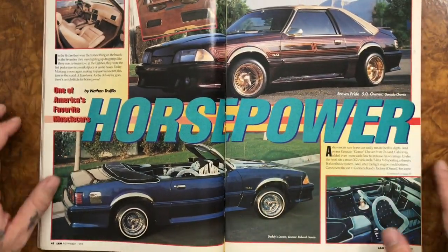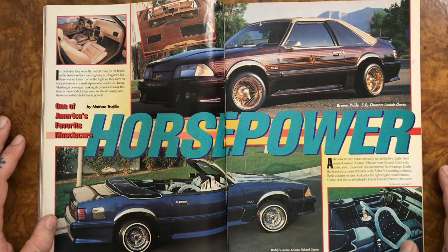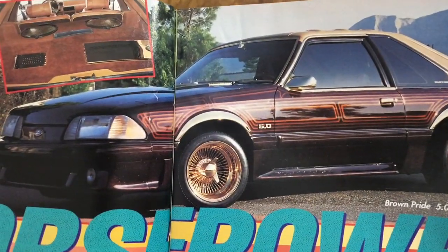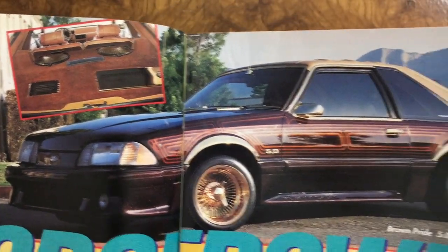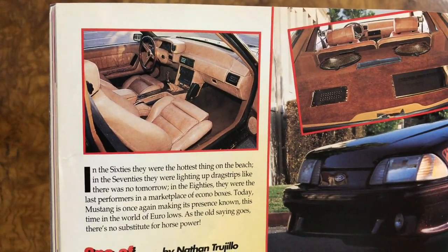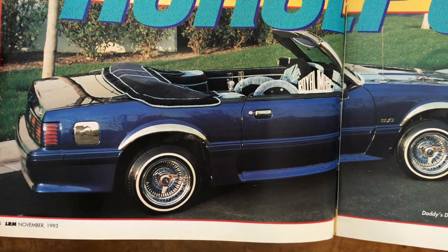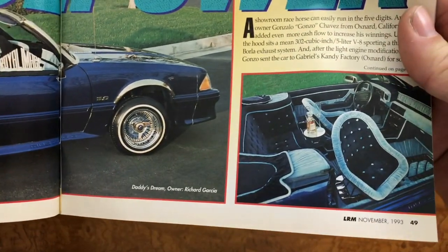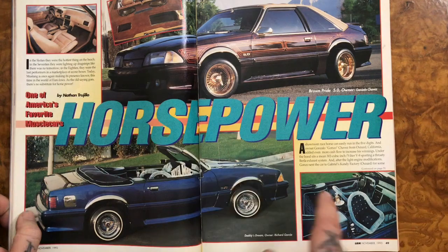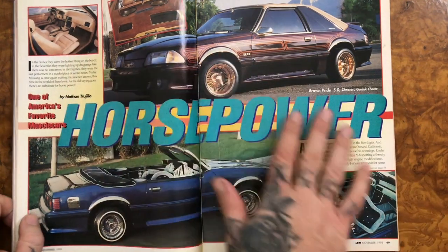This looks good. So we have two Fox Body Mustangs. Just love the wheels. Interior looks clean. That interior looks cool too. I said this is cool, but in this case I probably would go with that.